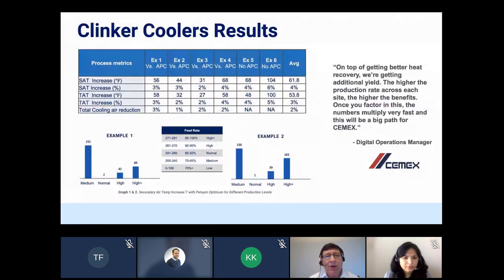So here is the example of using Petuum Optimum for the clinker cooler. And these are some real life examples for different coolers. Some of these have been compared versus systems with advanced process controls, and others with no APC and just having the basic regulatory controls. Here we are summarizing the increase in secondary air temperature, SAT, and tertiary air temperature, TAT, both in absolute temperature and percent.